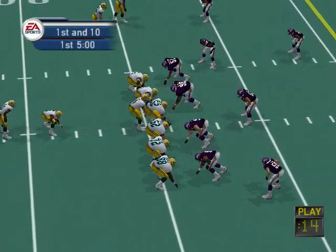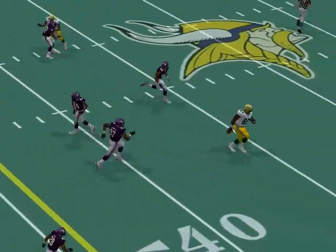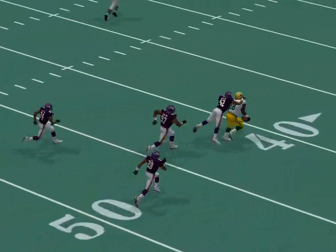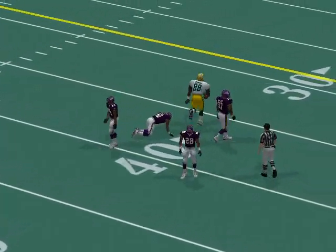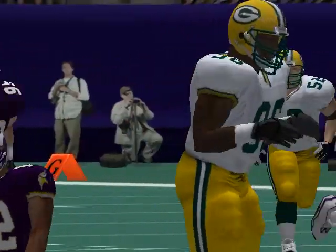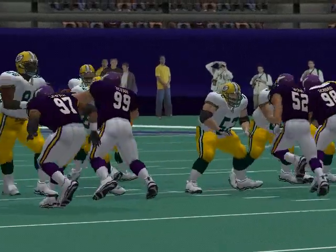Green deep. Favre drops back to throw. Passes right. Complete. Thomas with the tackle at the 39. Brett Favre is consistently among the best quarterbacks in the league. Let's take another look at that deep pass.